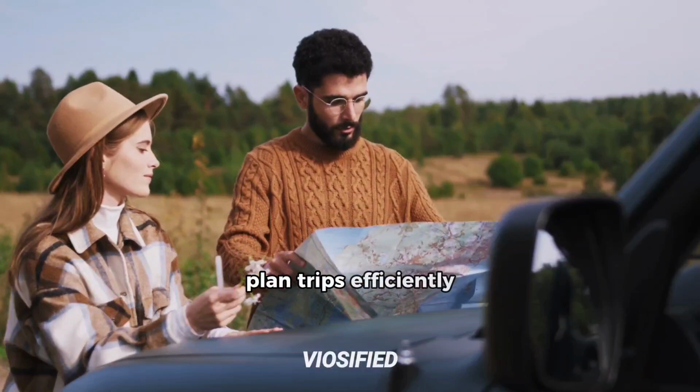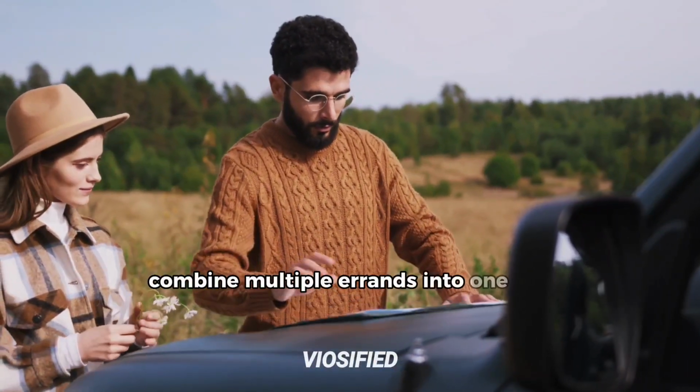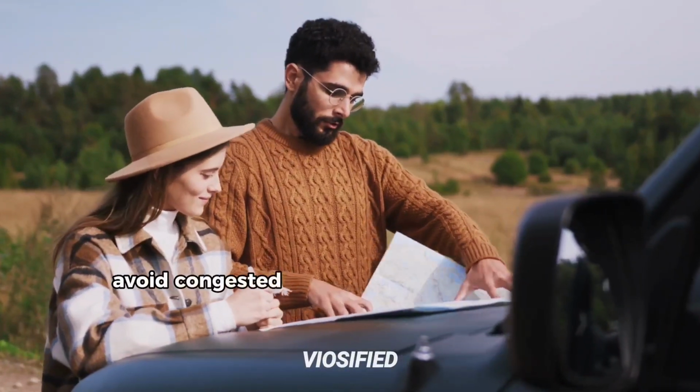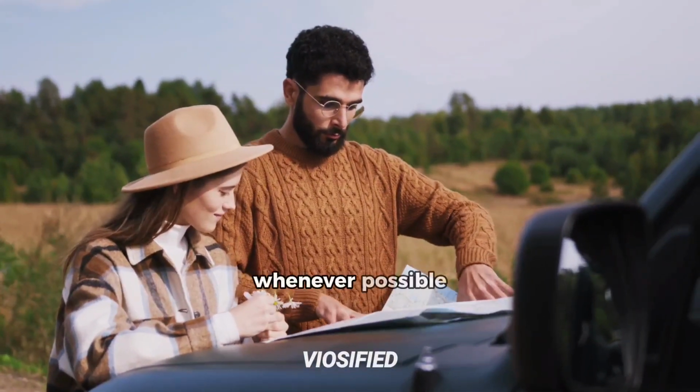Plan trips efficiently. Combine multiple errands into one trip to minimize mileage and maximize fuel efficiency. Avoid congested routes and peak traffic hours whenever possible.